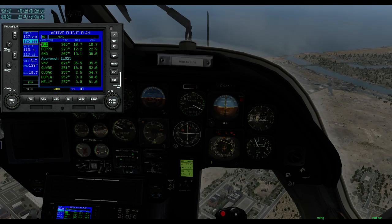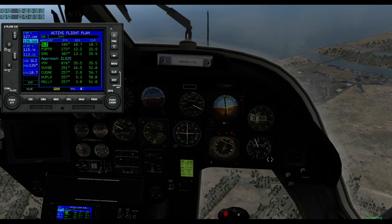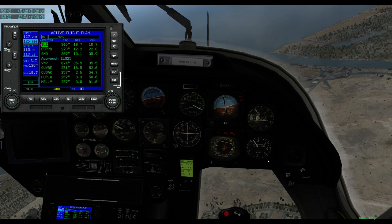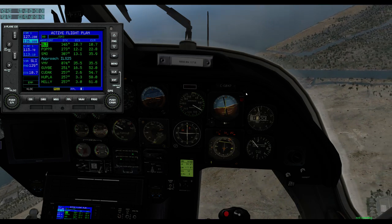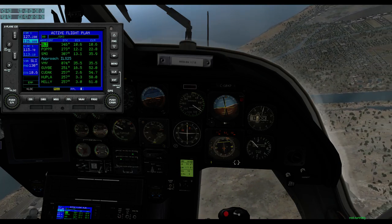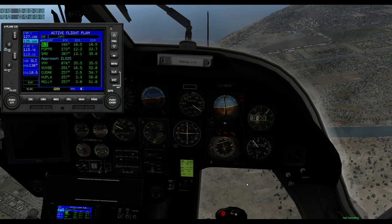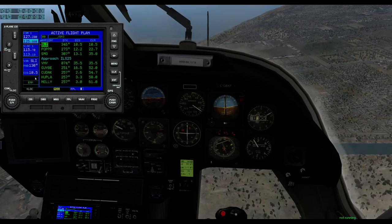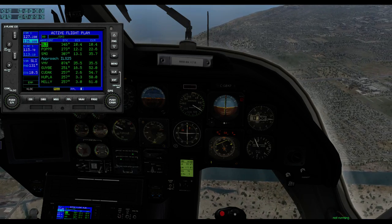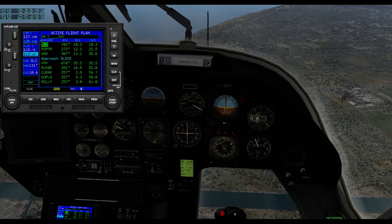Helicopter 3 Foxtrot Charlie, heading 270, join Santa Monica 125 radio. 270, join 125 radio for Santa Monica, 3 Fox Charlie. Descend maintain 5,000, number 1. Got 900 feet to go. There's 270. And we want Santa Monica, so we need SMO, which is 110.8.